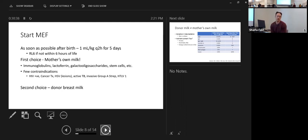There are very few contraindications, but some of the more common ones are if mom's HIV positive, undergoing cancer treatment, HSV with lesions, active tuberculosis, a case of group A strep, or HTLV. Also, there are a few contraindications with potential medications, but we usually leave this up to you guys to screen whether it's in the best interest of the patient or not to receive mom's milk. If we do not have mom's breast milk available, then the next choice would be donor milk.